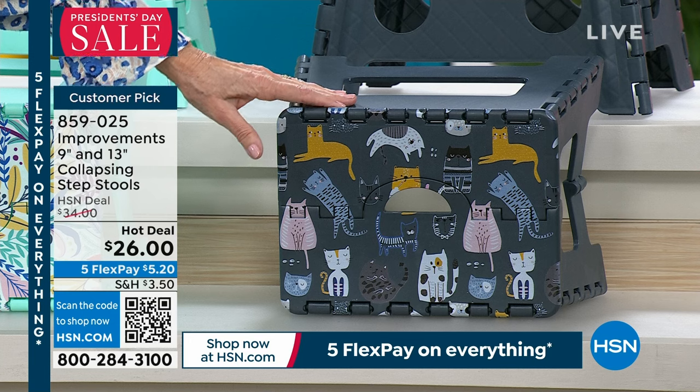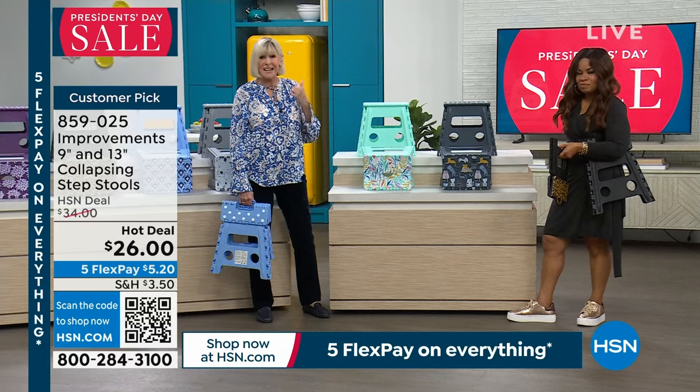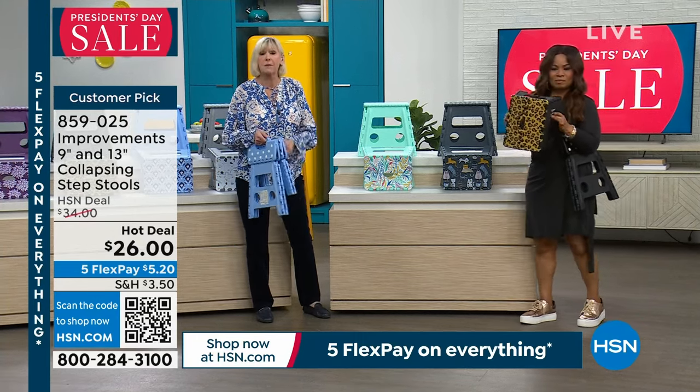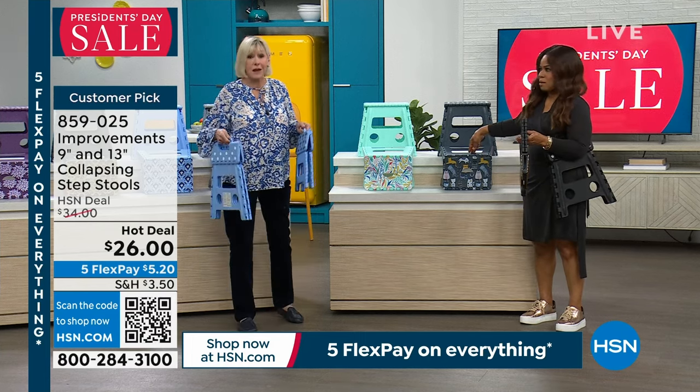So these are great for the kids as well, because these step stools will hold 330 pounds each. And they're skid resistant on the top, skid resistant on the bottom, and they're going to be easy to fold up to just 2 inches, and you're getting both of them today. And you're going to want them in every room of your home.